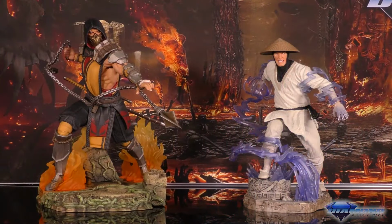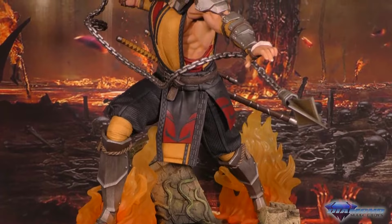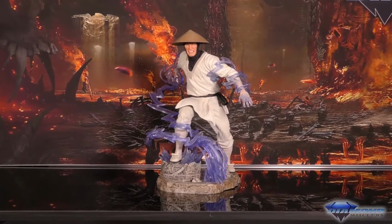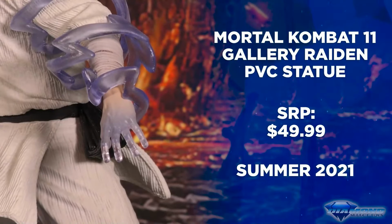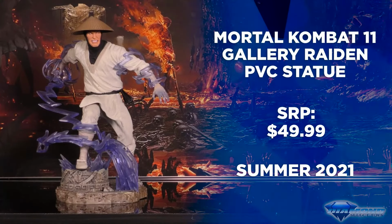Next, we have our product offering from the hit Mortal Kombat video game series, Mortal Kombat 11. First up in our Mortal Kombat gallery offerings is Scorpion, dynamically posed in mid-attack with his harpoon, ready to render those fatalities. Also, we are featuring Raiden with his lightning power. If you look closely at Raiden's paint job, you could see the lightning pulsating through his fingertips. Raiden makes a fine addition to your Mortal Kombat gallery collection.